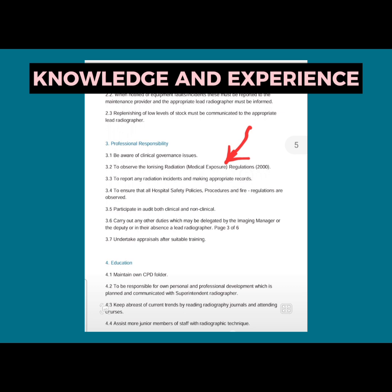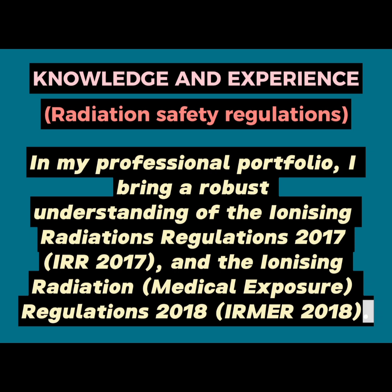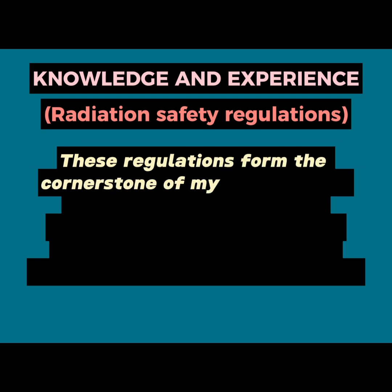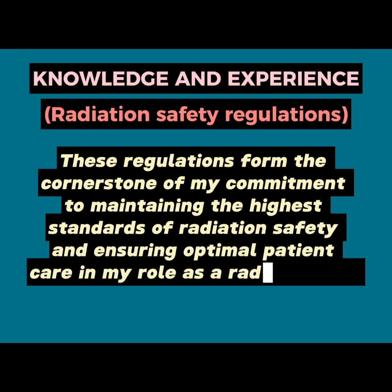So, an example of how you can say this in your supporting information would be, in my professional portfolio, I bring a robust understanding of the Ionising Radiations Regulations 2017 and the Ionising Radiation (Medical Exposure) Regulations 2018. These regulations form the cornerstone of my commitment to maintaining the highest standards of radiation safety and ensuring optimal patient care in my role as a radiographer.